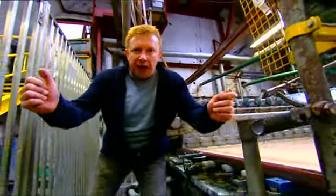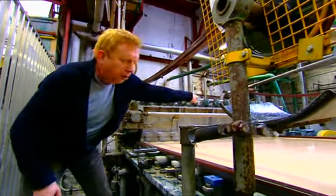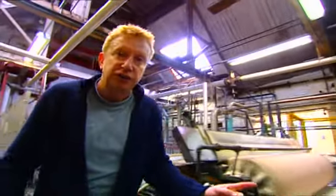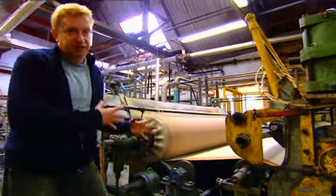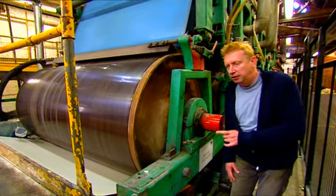When you make paper by hand, you lower the deckle into the pulp. Here, it's fed by nozzles onto the deckle. On the handmade process, you put it on felt. Same here, felt. Felt rollers though, because this is continuous. Then it's fed onto these rollers.